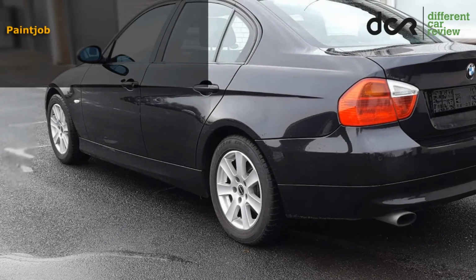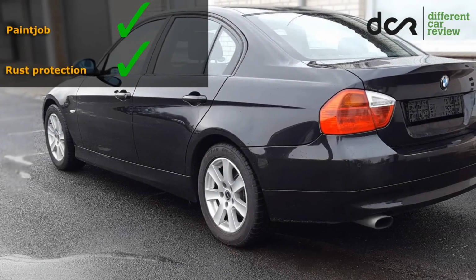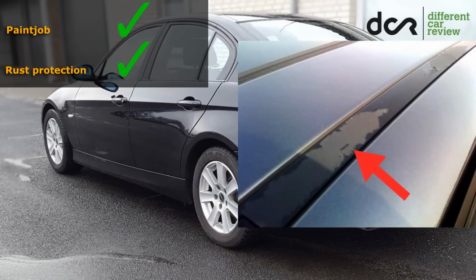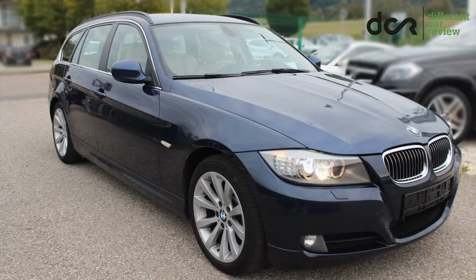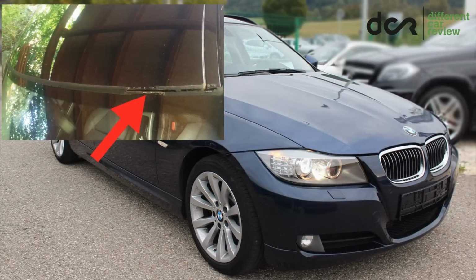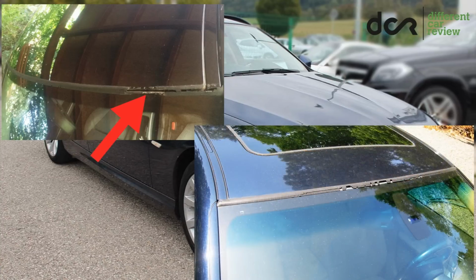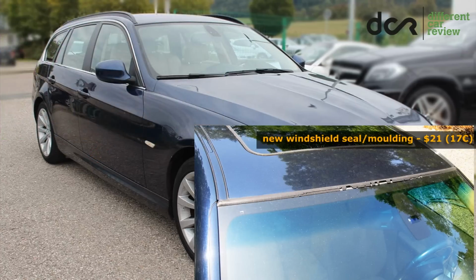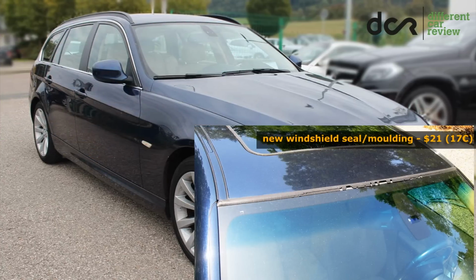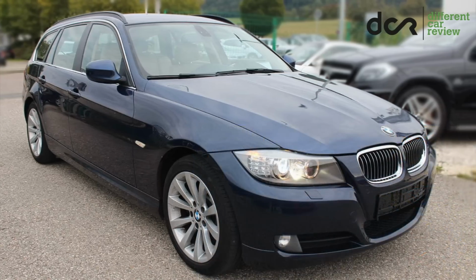The paint job should be okay and there shouldn't be rust on the body panels, although the early production cars can have problems with the peeling roof trim. It's good to check the rubber trim on the top of the windshield, which can disintegrate, mainly on cars which are used in hot climate areas. The price for a new windshield seal is only $21 and you can quite easily replace it even yourself.